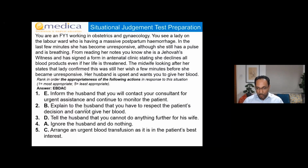doesn't recognize, remember, this is your whole answer. You're not going to then do something else. It's not this, then this, then this. It's, if I could only do one, I'd do this, or this, or this, which is better, or which is worse. This is the best option. Okay, this is the second best option, because the difference between explain and tell, you see, in both of these, in all of the rest of them, you're not recognizing your limit and getting senior help. That's what makes E the best option.